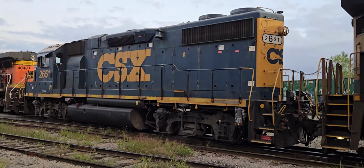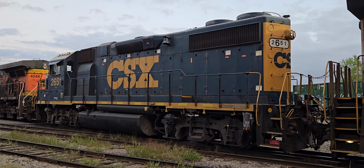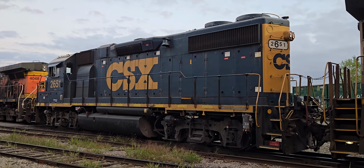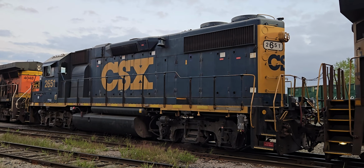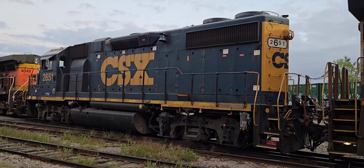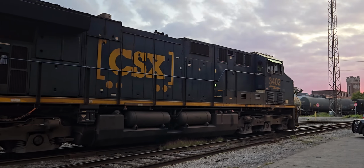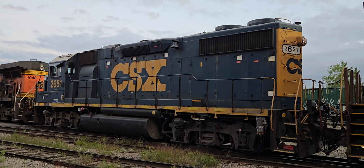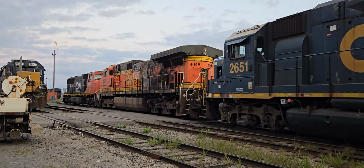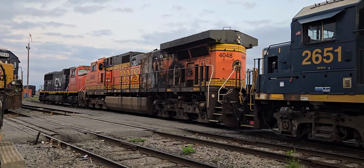Look, I got lucky tonight. I'm over here at the yard. Yeah, I got lucky tonight, come over here to the yard, and here's our 561's power right here. 3402, 2651, and then the BNSF and the CN-75i that they're gonna pick up, that they're taking. I didn't even know that, so here it is.